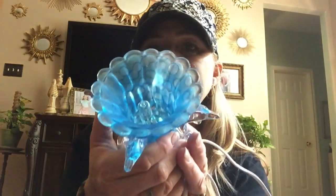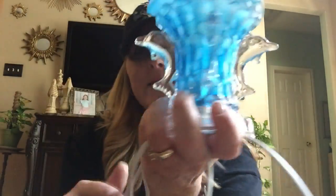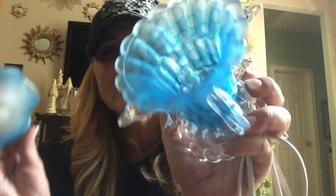Or I guess you could put scent chips in there, but it has a light and it's got the lid that fits on here just like that. And I only paid $1 for that. And it's plug-in, of course, so it's got a little light down in there. So I thought that was really different. I don't know, I'll have to see what this looks like when it's plugged in. It might look pretty in my bathroom. I know, I can't keep everything, right? Maybe I'll swap it out for something old. We'll see.